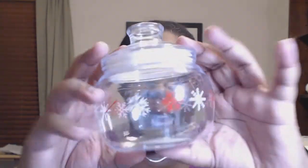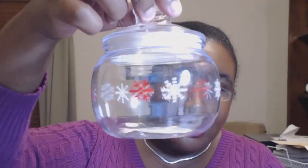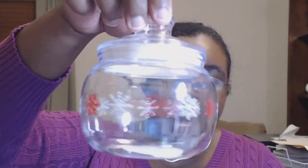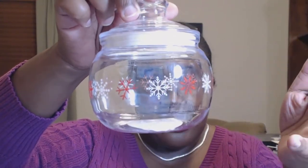The next thing that I picked up, and I'm hoping I'll be able to do what I want with it, is this little Christmassy jar, and it's made out of plastic. It's super light, but I picked up some beauty blenders. I have a Real Techniques one, and I also have a Real Beauty blender. What I'm hoping to do is use some nail polish remover and get rid of these little designs if I'm able to, and then put the beauty blenders in here to keep them sanitary so they're not out in open air once they dry.